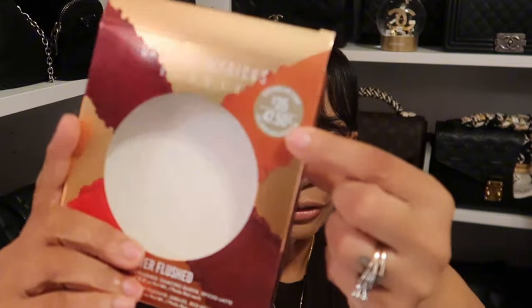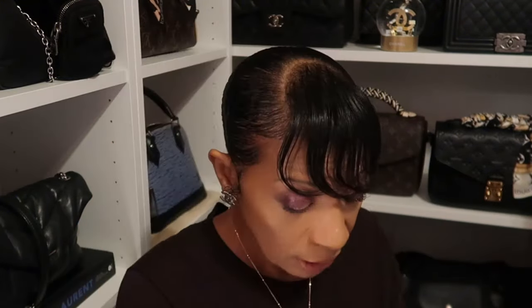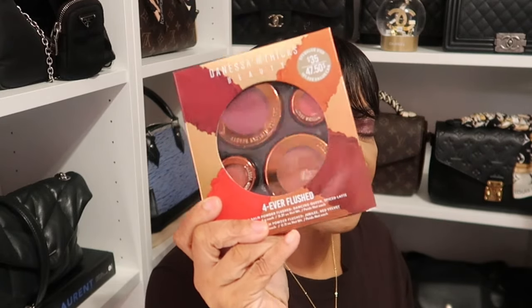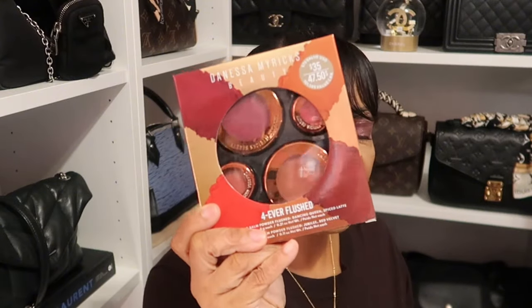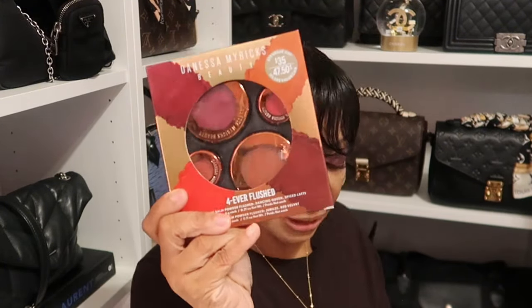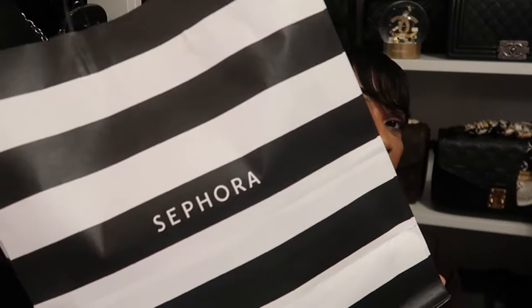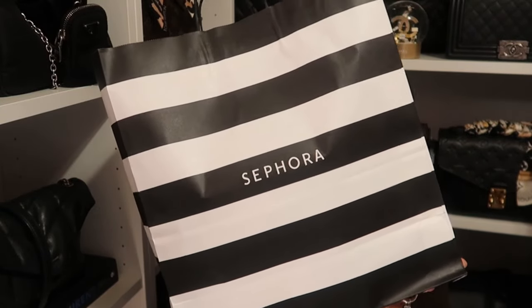It was only $35. And then I got my 20% off. I love it, and I love supporting Danessa Myricks because not only is she a Black-owned brand, but she just does it right for us brown-skinned girls, so I love that. So, yes, pick that up. Okay, so my next huge bag is like this.